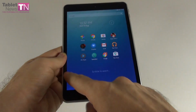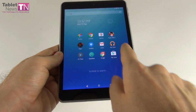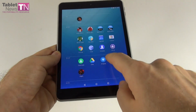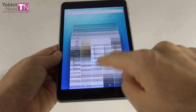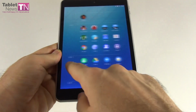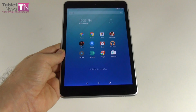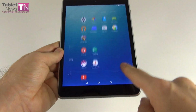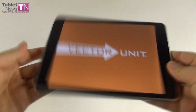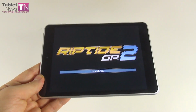The tablet doesn't suffer from lag, no matter what you do. This is the Z-Launcher, by the way. So regular usage, moving throughout the menus, no problem with lag as I said before, and no problem with games. You can easily play all your favorite games even with 3D graphics, like Riptide GP2 for example. It's our benchmark game that we usually use to test devices.